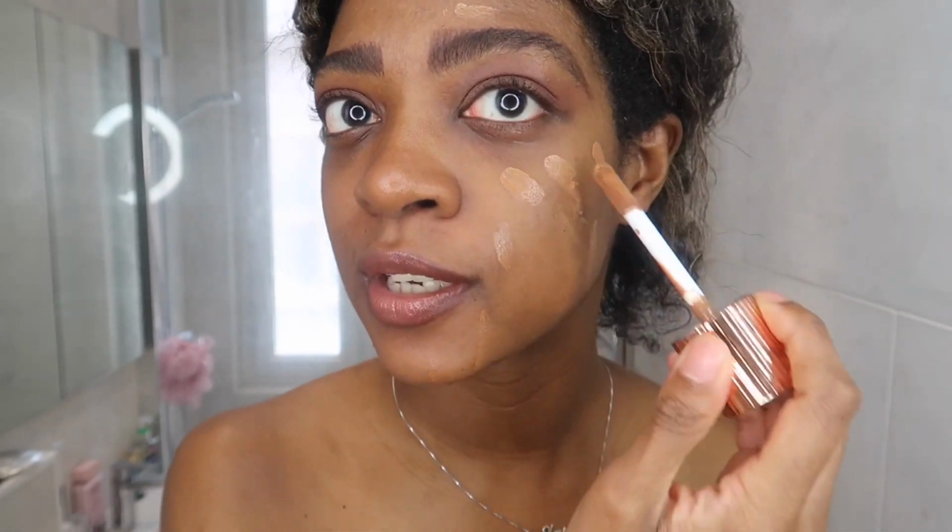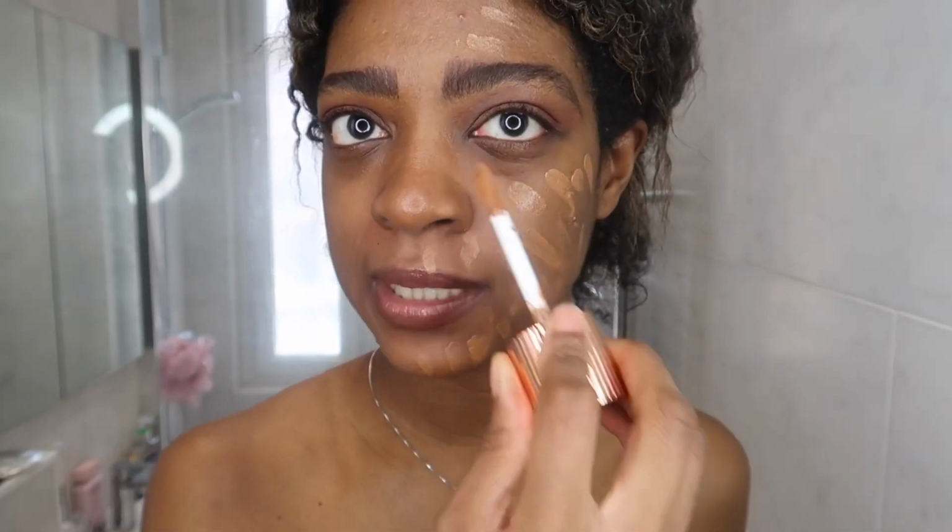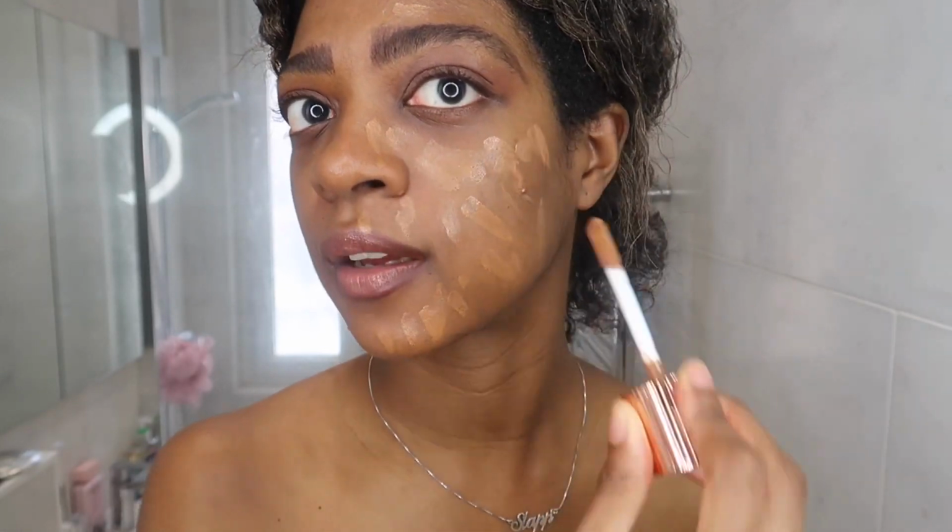Normally with this one I blend it in with a sponge and my concealer. I blend them all in together, but I just want to show you what it looks like on bare skin. So that is the Charlotte Tilbury Hollywood Flawless Filter in the shade 6.5. It's very, very illuminating. It's a lot glowier than the Drunk Elephant, but the Drunk Elephant gives a bit more of a bronzy, subtle feel, and the Charlotte Tilbury just gives me a full-on glow.